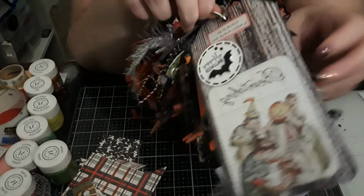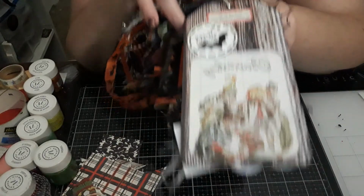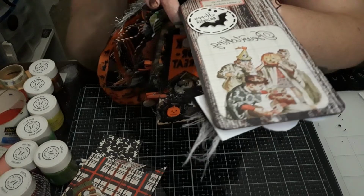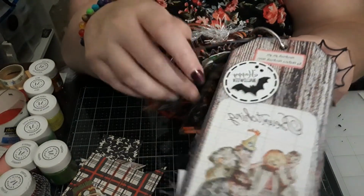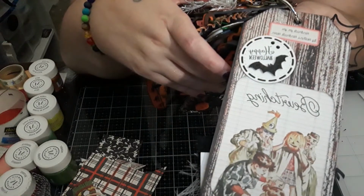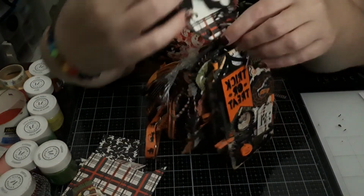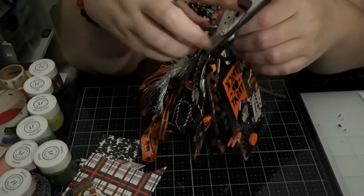It's just a little wood grain page, and it has my label on it. Another cut apart that says bewitching, and then I recycled this from something that I think Anna Sheedy sent me last year. And it says Happy Halloween. So that is my tag flip.